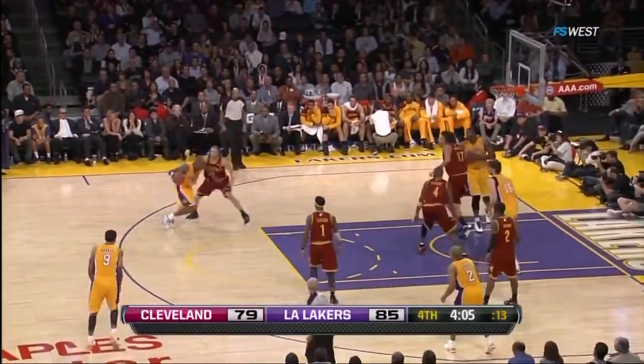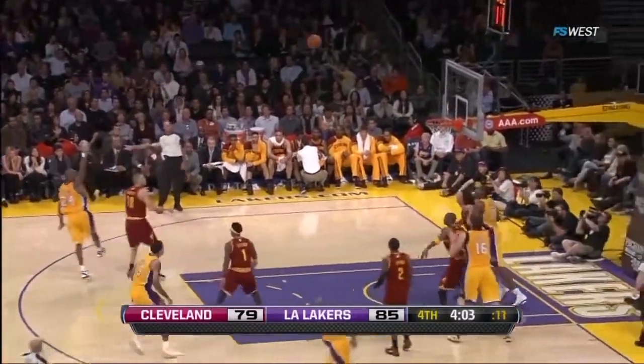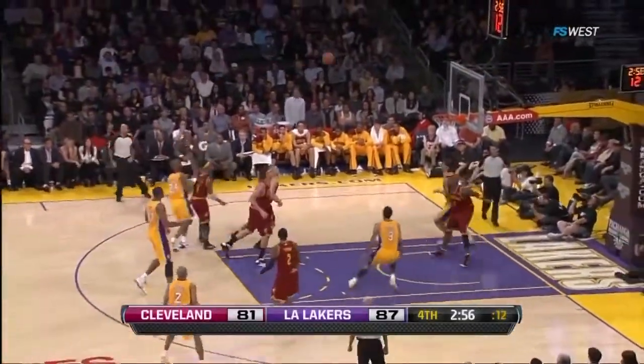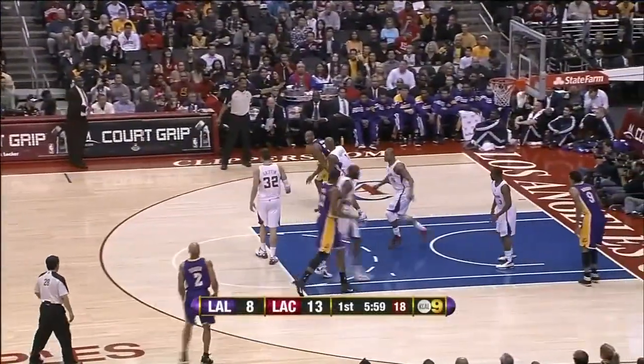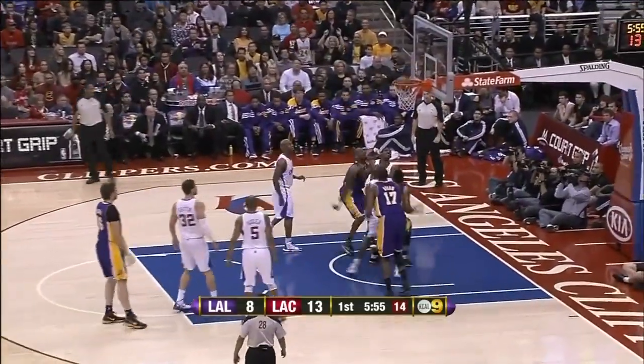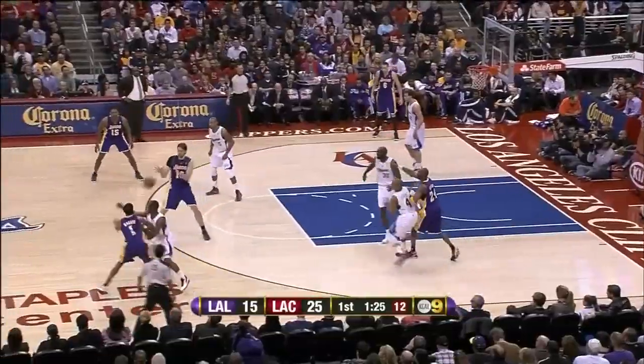19 turnovers for Cleveland. 17 for the Lakers. Kobe getting open. He's got it. Andrew still sitting on 8 shots. Kobe's firing away. Yeah, those double clutch three-pointers could be very difficult to make. Kobe on that 40-plus string. Underneath and scores. Former Laker.